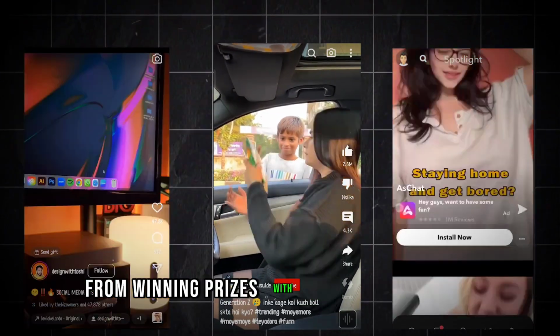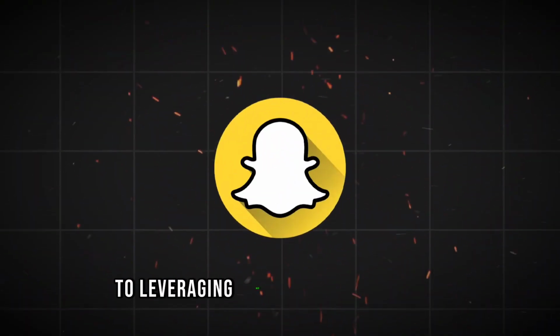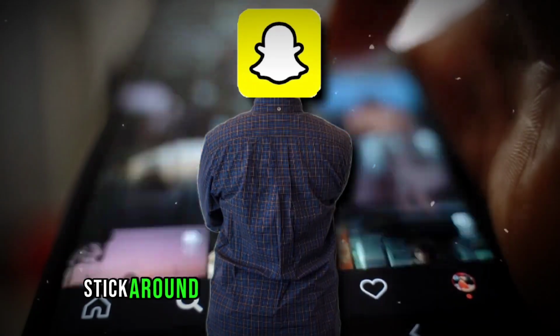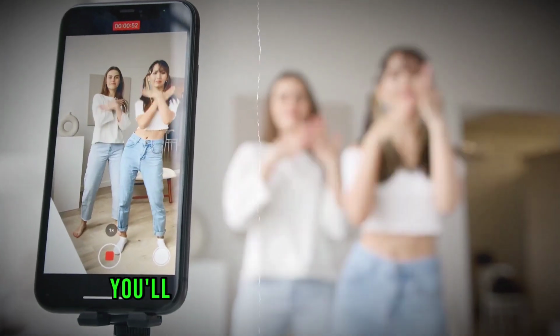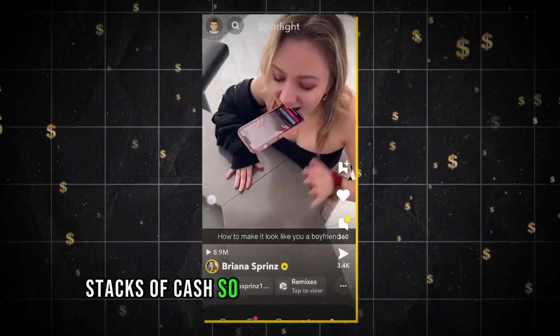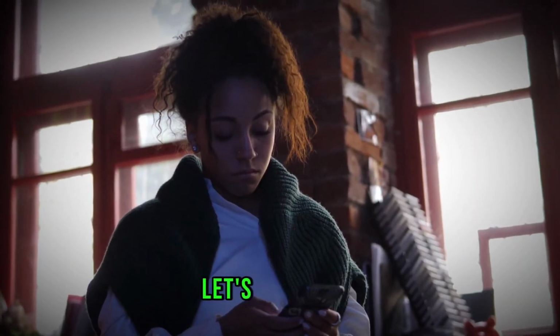From winning prizes with Snapchat Spotlight to leveraging user-generated content, we've got 9 proven ways to help you monetize your Snapchat presence. Stick around, because by the end of this video, you'll be equipped with the knowledge to turn your snaps into stacks of cash. So, without any further delay, let's get started.